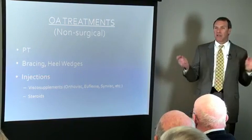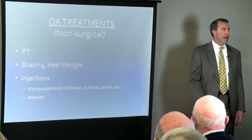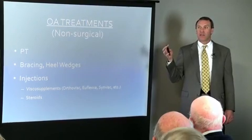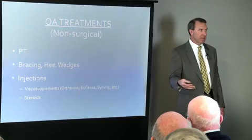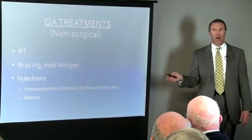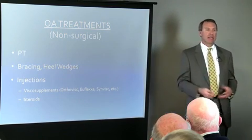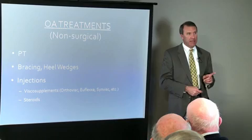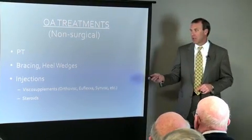Injections. Everybody knows about injections. Get a shot, it works. Steroids help. They help because, as we talked about earlier, the cells in your knee start putting out these enzymes that cause more problems. And the way the steroids work is they stabilize the membranes and don't let those enzymes get released into your knee joint. They don't fix it, they just help settle down some of the inflammation.